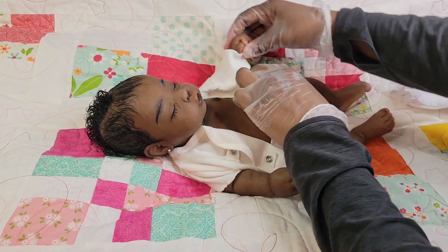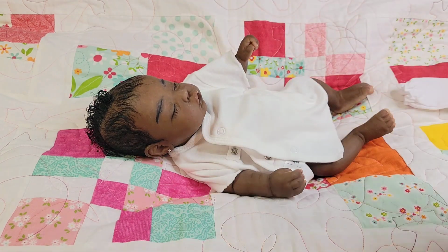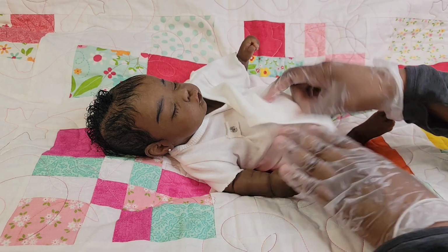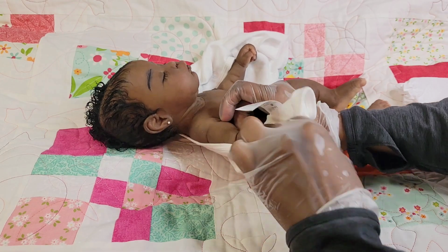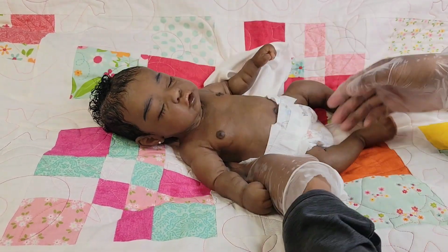And so I'm going to see how it fits. Because sometimes, no, that's too big. That's how small she is, guys. This is a newborn t-shirt. And it's too little. I mean, too big. So what I'm going to do is pull this off of her. I'm going to lift her up.